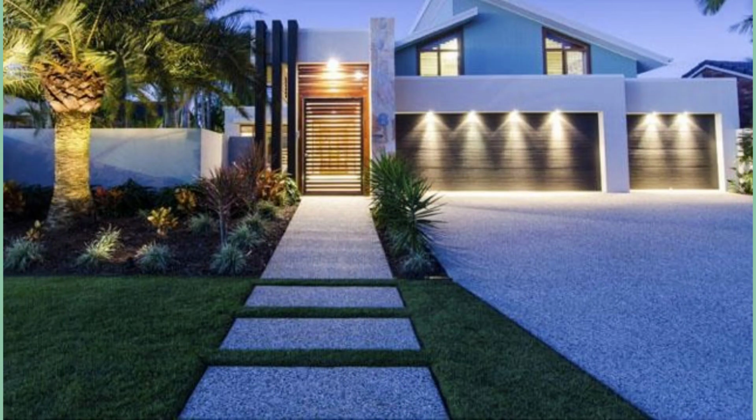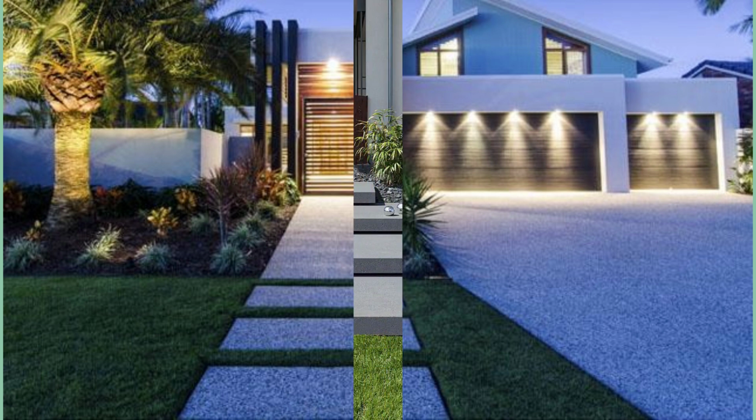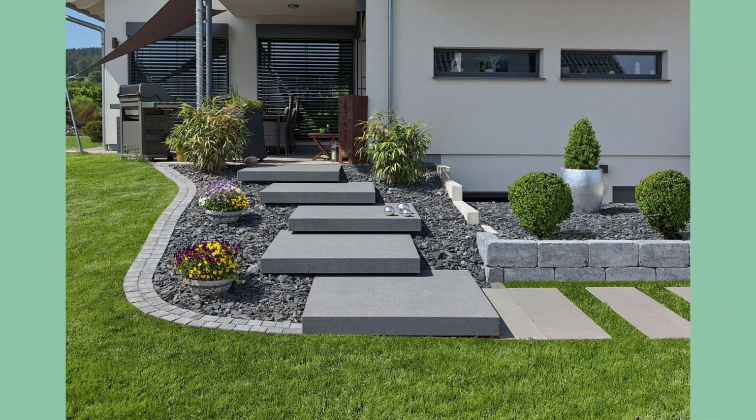42. Lush overgrown garden. This backyard garden has a charming overgrown look to it with thick bushes of all heights.